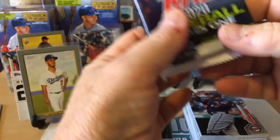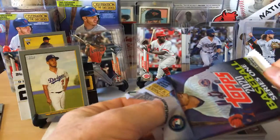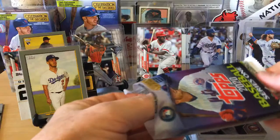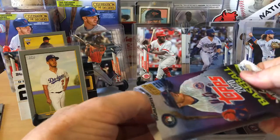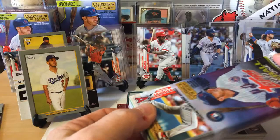But let's go into this fourth fat pack here. See if we can get that Yordan Alvarez. Kevin's card collecting says he's back.